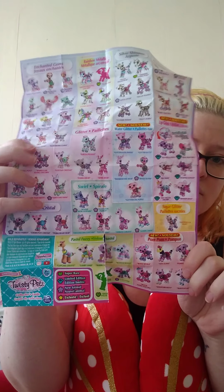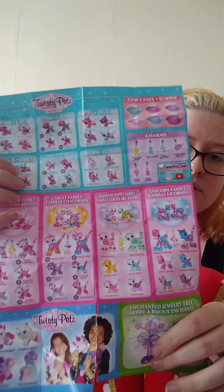So these are all the ones we can collect. Oh goodness, loads. So we have 1, 2, 3, 4, 5 left. Let's do the Mighty Beans.